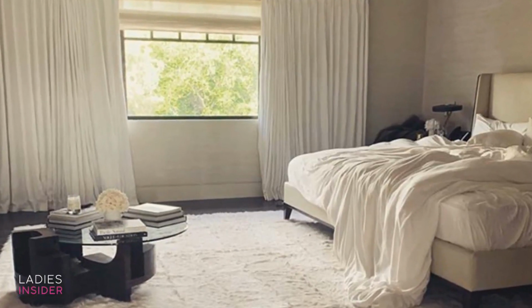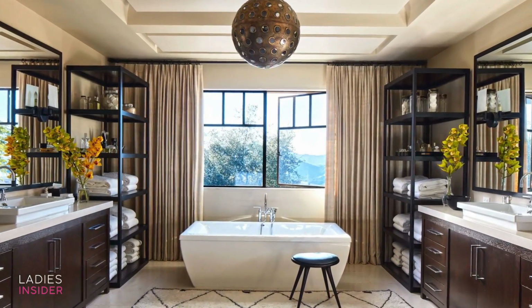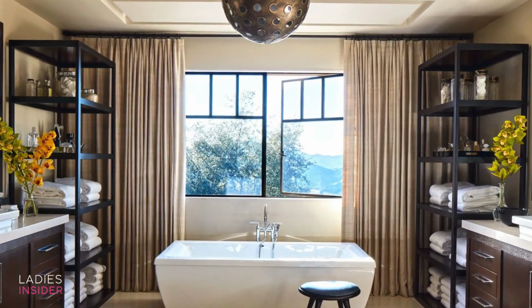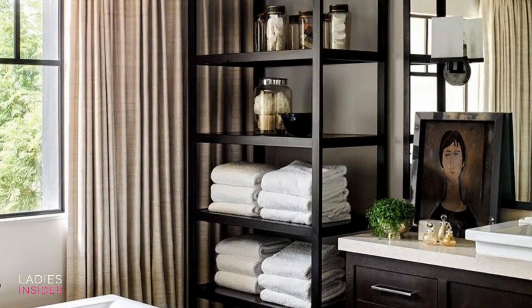How stylish is Kourtney's bathroom? With a monochrome aesthetic featuring open shelving to display towels and all of her pampering essentials, plus a sleek vanity unit topped with a vase of red roses, it's the perfect spot for the busy mum of three to unwind.